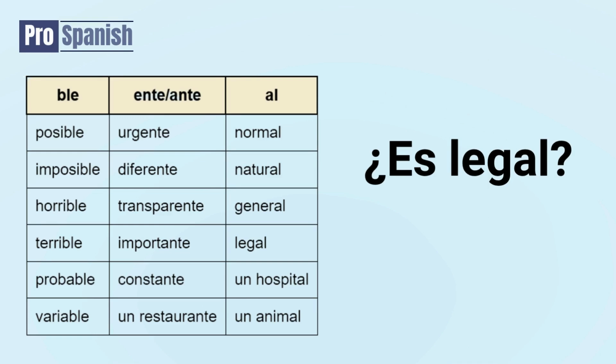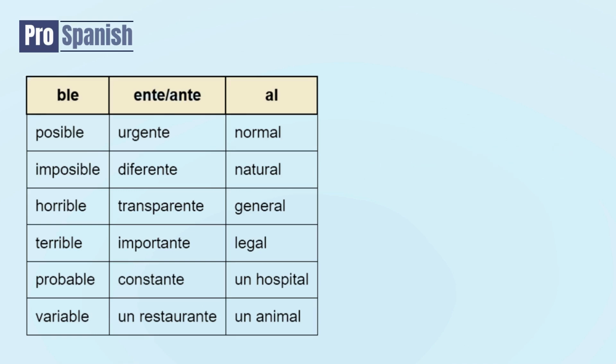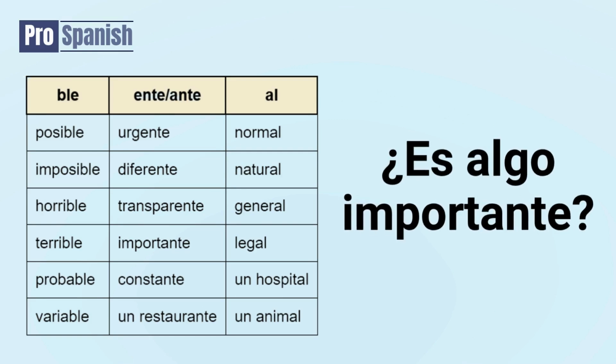How would you say, is it something important? I need to give you the word for something, which is algo. Something is algo. Well, it's something or anything. So it could be, is it anything important? Is it something important? So what would that be again? It's algo for something or anything. So is it something important would be, ¿es algo importante?